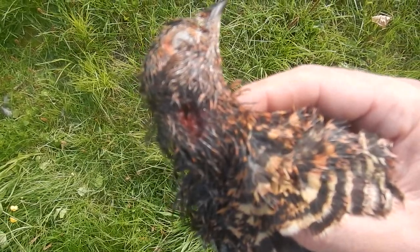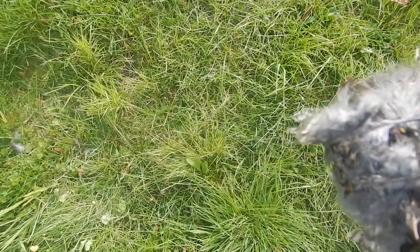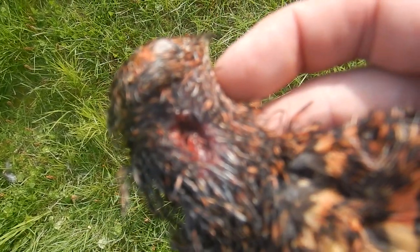Before I clean this one, I don't know if you can see that. That is where the ball hit.